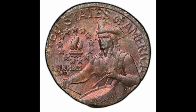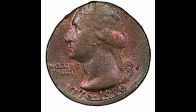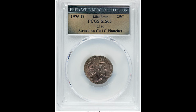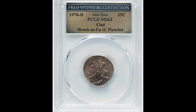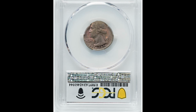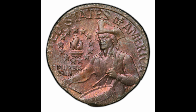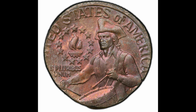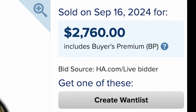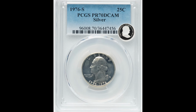Also, you may have noticed that the size and color of this coin is way wrong. That's because this is a coin that was accidentally struck on a copper cent planchet. So instead of it being struck on a normal 25-cent planchet, it was struck on the wrong piece of metal. If you ever come across a coin that looks like it is struck on a wrong piece of metal, you may have a coin worth a lot of money. This one sold for $2,760. Moving right along to a San Francisco issued coin.